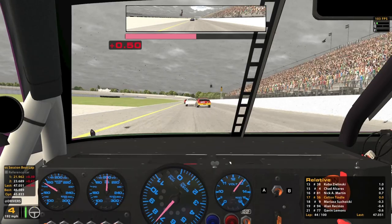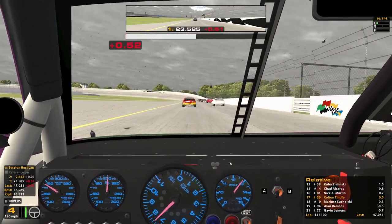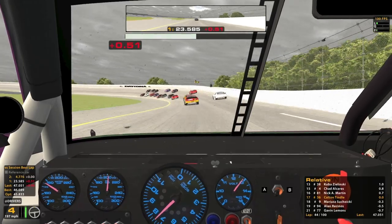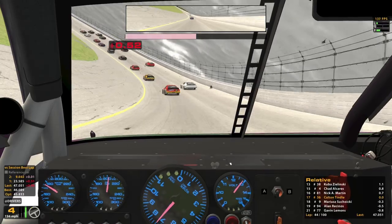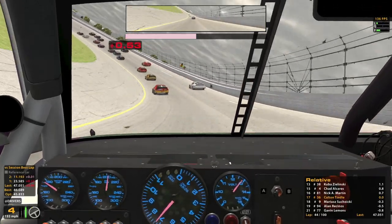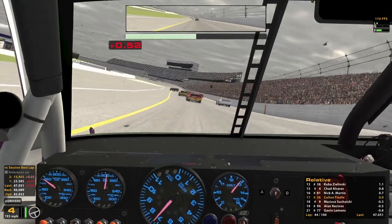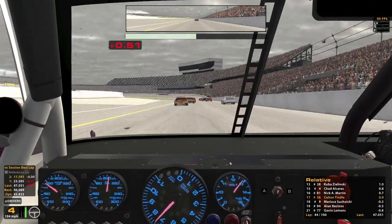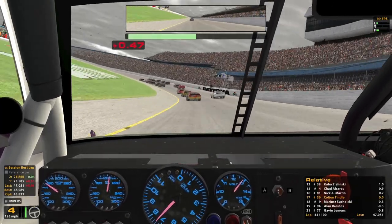Still feel like I'd kind of rather fall off the group than be too close to it at this point, because I can almost guarantee you they're going to wreck again. They're just still way too close to one another for how bumpy this place is. Like, you gotta get more room.